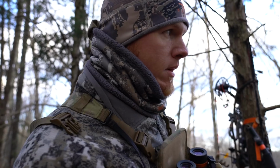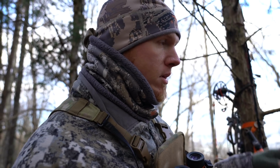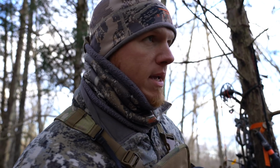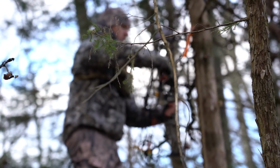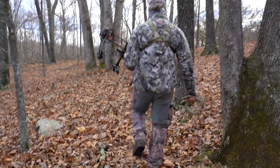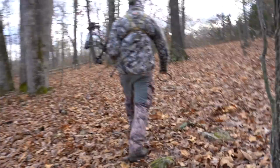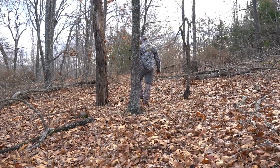So we saw that little 6-point there a little bit ago. He came up this finger, this ridge, going away from us. Just spotted another one do the same thing, and it was a big buck, like 140 plus. Looked like a big heavy 10-pointer. That's 2 bucks now we've seen in the past half hour or so. Me and Dylan are just gonna run over there and try to set up on the ground probably, so that's where the deer are, so we're just gonna move.